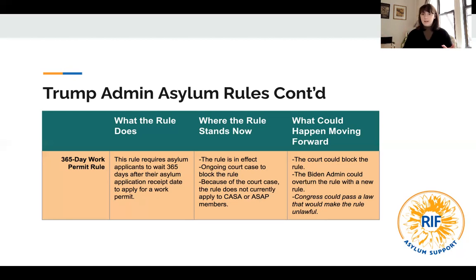Where is the rule right now? It's in effect, but because of the same ongoing court case that I mentioned in the previous slide, the rule does not apply to CASA or ASAP members. And so CASA and ASAP members right now are allowed to apply for their work permit 150 days after their asylum application receipt date. Where could we go from here? It's the same three paths.